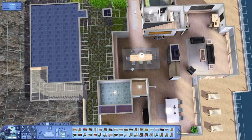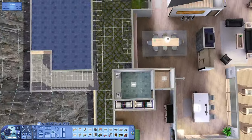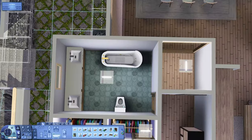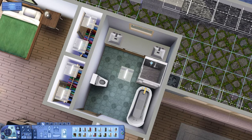You got an armoire or a wardrobe. Don't know why I said that. Anyway, wardrobe. There it is. And, yeah, this is the bathroom. I actually think this is maybe a slightly bigger bathroom. No, I think it's the same size as the one upstairs. But it's got all the same things in it, basically.